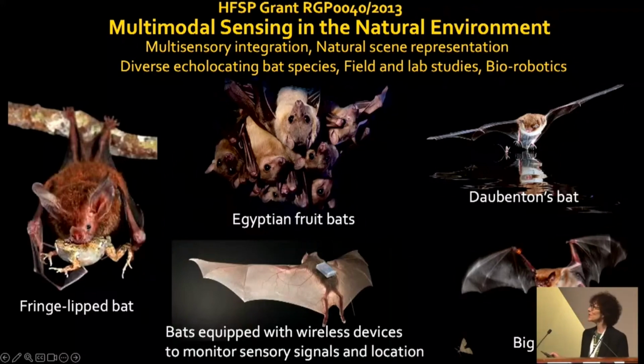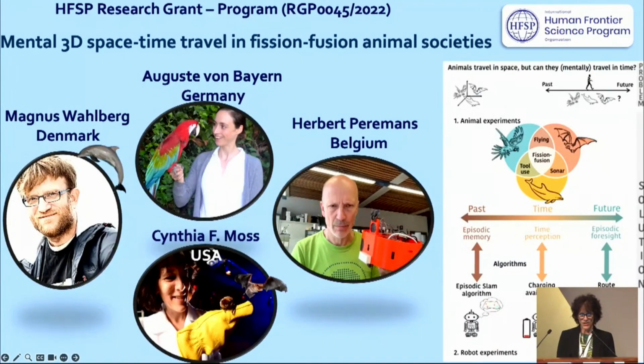So our work focused on the Egyptian fruit bat, which some of you may have heard about earlier today if you were here, the fringe-lipped bat from Central America. It eats frogs for a living. The big brown bat, a North American insectivore that catches insects on the wing, and another insectivorous bat found in Europe, Daubenton's bat, that actually trawls insects from the water. So not only did our project bring together interdisciplinary expertise, but also took advantage of the diverse bat species where our team members conducted their research.